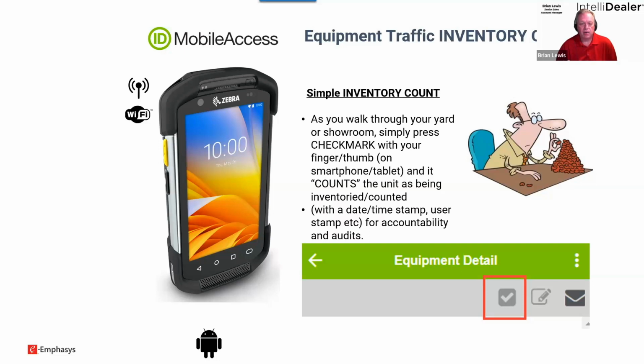And by hitting that checkbox, what it does is update who counted that, the date that they counted it, and that it counted that last inventory. So you can then do an audit later to say, what units do I show in inventory that I've not counted in the last 30 days or 90 days, that kind of thing. So it gives you an ability to stay on top of doing yard counts on a fairly frequent basis, to make sure you're on top of what's in stock and what's in the yard and showroom.